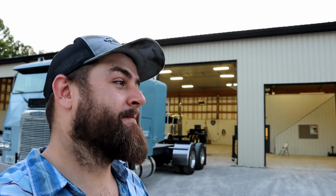What we're doing now is we're actually going to be loading up and getting ready to head down to Sweetwater, Tennessee, somewhere in central Tennessee again, and see my buddy Josh Watson. We're going to be hauling some soybeans tomorrow with the Cabover and then headed home. And I just got a confirmation on a sick aluminum drop deck trailer we're going to be picking up Friday in Florida.